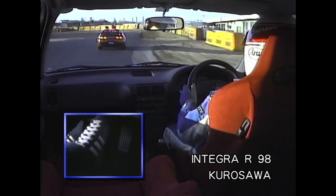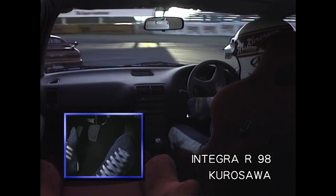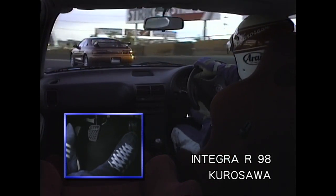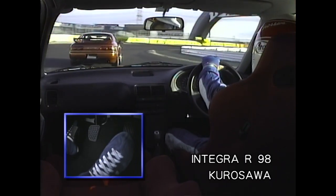It's really easy to drive. The Integra R is great for low and mid-speed courses. Older Integra Rs had problems with the first and second hairpins. You couldn't rev the engine enough for those corners. But now the second gear is a perfect match.